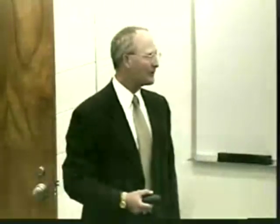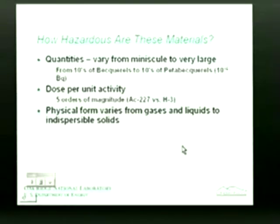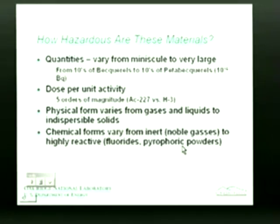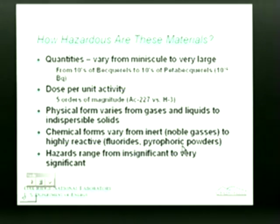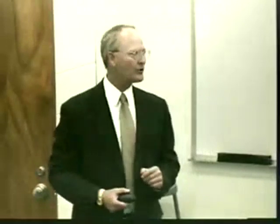And all of these hazards need to be appropriately and adequately addressed in specifying safe transport regulations. Physical forms vary, everything from gases to liquids to indispersible solids. The chemical forms vary, all the way from inert materials such as noble gases to highly reactive chemical forms, which would be dangerous when exposed to the atmosphere because they would react with the moisture, or they may be pyrophoric. So the hazards range from insignificant to very significant, and yet we've got to specify a set of regulations that will allow all of these to be transported safely. It's quite a challenge.